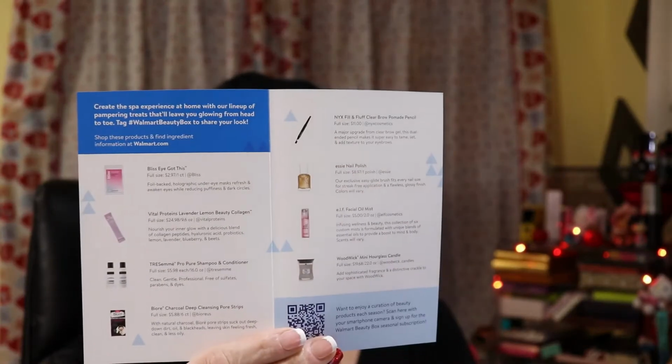This box is $12.98, and this one is called I Love Being Home, I as in E-Y-E. They've got a lot of nice stuff in here. It says, create the spa experience at home with our lineup of pampering treats that'll leave you glowing from head to toe. Tag Walmart Beauty box to share your look. That is the pamphlet there. Let's see what's here.